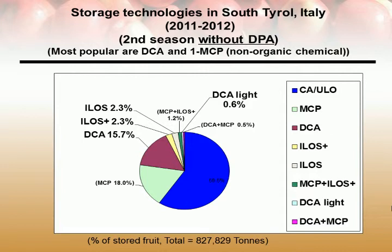And then there's a small amount here where it's a combo. Sorry, there's DCA Light, where they backed off on the number of sensors. They use one sensor per room of 1,000 bins or so. That's very small. That sensor is only measuring 6 apples to control the whole bin, 1,000 bins. It's called DCA Light. These are for the experienced operators, okay?